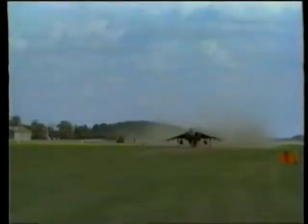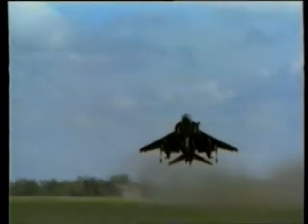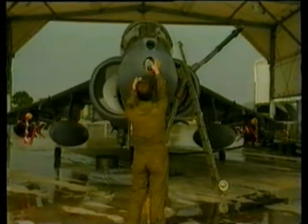RAF Harrier GR-7s, the latest version of the aircraft, equipped with FLIR infrared system for night fighting, were deployed to bases in southern Italy. They agreed with the Navy as to the role they were taking.